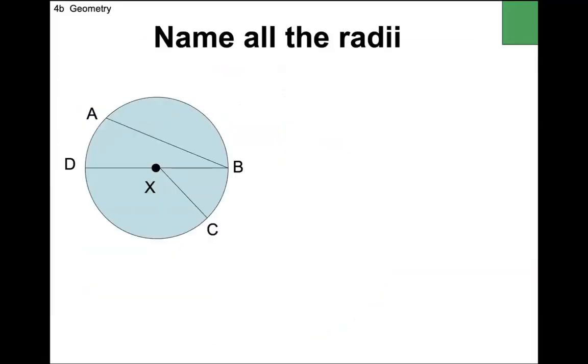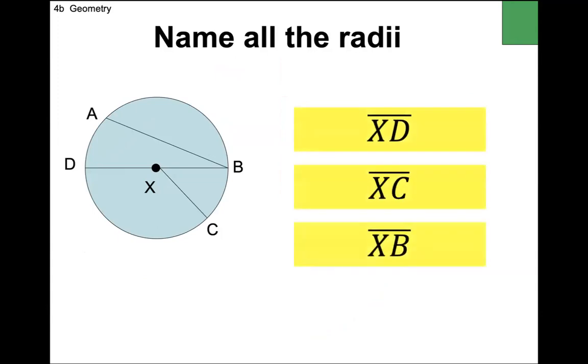All right, one last time, name the radii. My dot there doesn't look like it's in the center. I've got to change that for next year. All right, so I've got to start at the center. So XD, XB, and XC, those are the radii. And notice they are segments, so they get the segment symbol over the top of them.